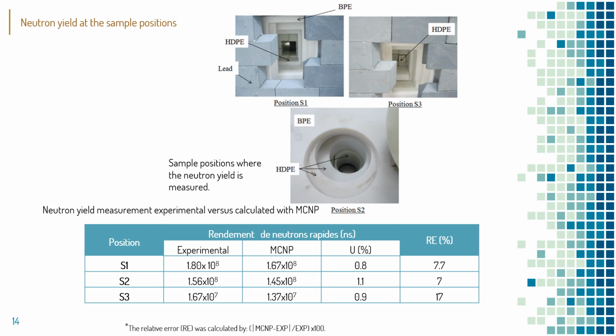Also, neutron yield is one of the most important aspects determining the performance of the neutron generator. For this reason, we measured it at the sample position in the BGNA system. For example, in position number 1, we have a neutron yield equal to 1.8 × 10^8 neutrons per second, and in position number 3, equal to 1.67 × 10^7 neutrons per second. The experimental measurement and the theoretical estimation of the neutron yield are in agreement with a relative error of less than 10%.